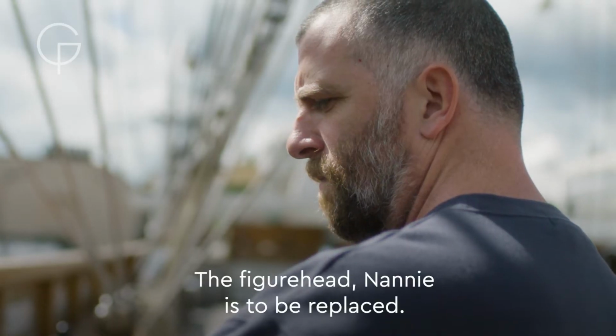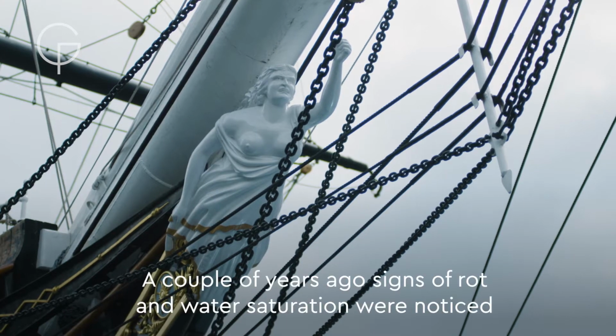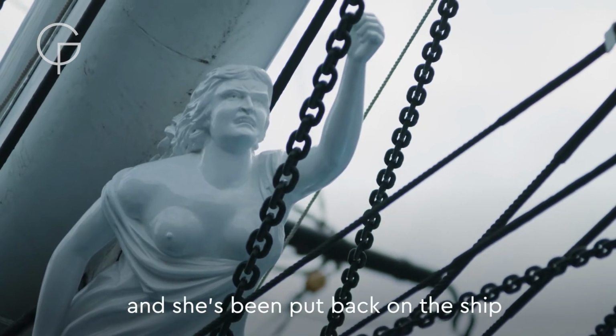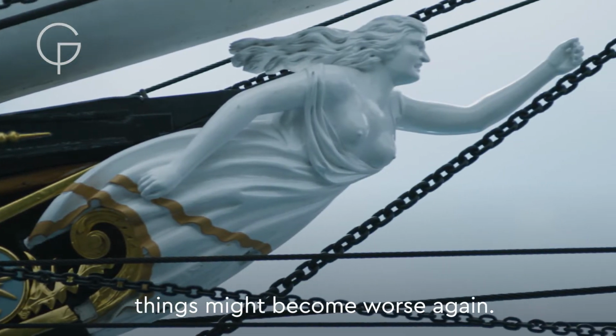The figurehead, Nanny, is to be replaced. She's been there since 1957. A couple of years ago, signs of rot and water saturation were noticed. So we did some conservation work, and she's been put back on the ship, but it's been decided that we've got a couple of years before things might become worse again.